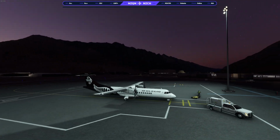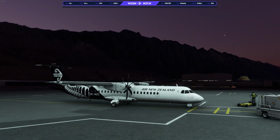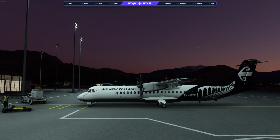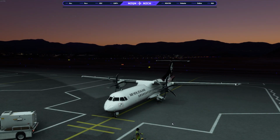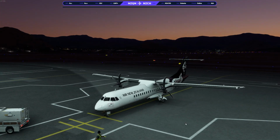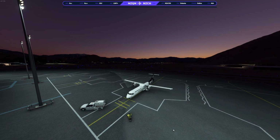As you can see, we've already had some awesome liveries get uploaded to FlightSim.to that look great. I opted for the white and black instead of the all-black New Zealand livery just because I think it looks better, honestly. I don't know why, but I like the white and black. I think it just looks sleeker. And we're in for a treat today. We're going to fly in New Zealand.